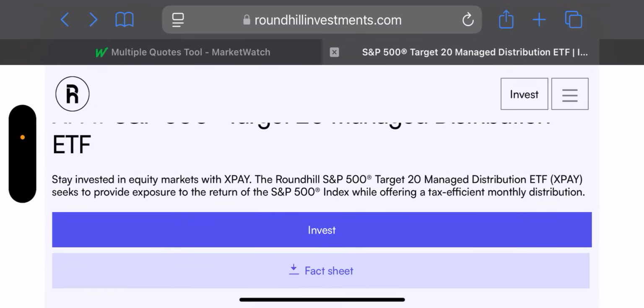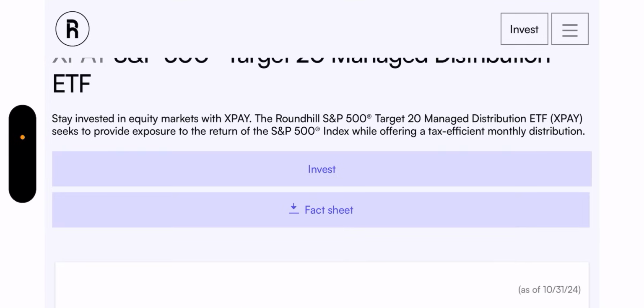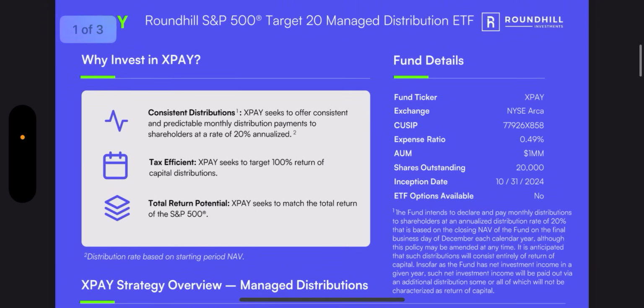Right off the bat, the first sentence says, stay invested in equity markets with XPAY. The Roundhill S&P 500 Target 20 Managed Distribution ETF seeks to provide exposure to the return of the S&P 500 index while offering tax-efficient monthly distribution. So basically, they're going to try to mimic the S&P 500 and pay you 20% yield. Here is the fact sheet. I always like fact sheets because they're much easier to look at. If you hate reading like me, go to the fact sheet on any of these ETFs.